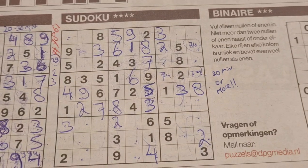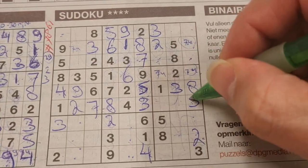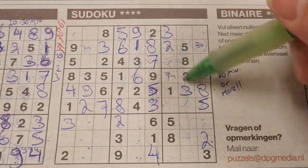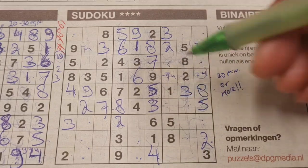Let me see. 5 in this column, 5 in the column next, the last column. Only place left for the 5 should be there. So two numbers left in this big square, for numbers 1, 2, 3, 4, 5. 6 is missing. The 7, 8, 9 is missing. 6 and 9.